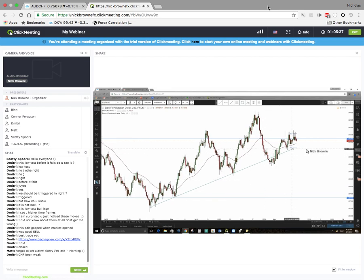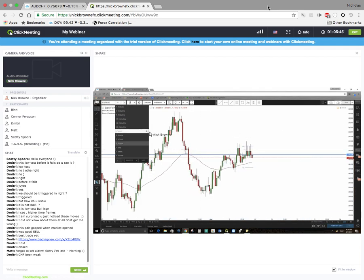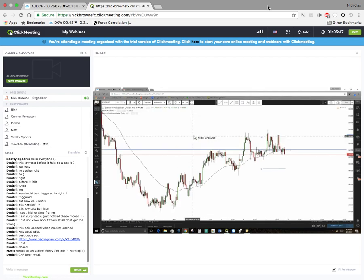I'm not really a fan of this trend line. It doesn't really work for me. It's too... Let's just take this out. Let's look at the 1-hour chart. So the 1-hour chart looks like it's finally breaking down. Let's see if we can get some sort of structure here. So that looks okay.